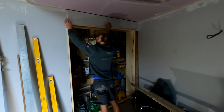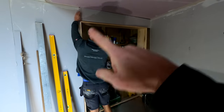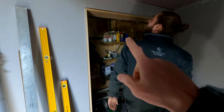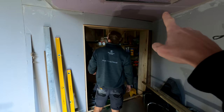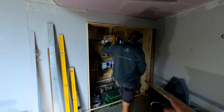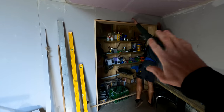So, Joe is just getting a piece of plasterboard in up there. You can see we've built this lining here. This is basically going to be a fixed door over that side, and then a sliding door on this side. So we're just getting this last bit of board in so we know exactly where to set the lining in, just to make our life easier, because we've got all sorts of different levels going on with brickwork and plaster and all sorts on that side.